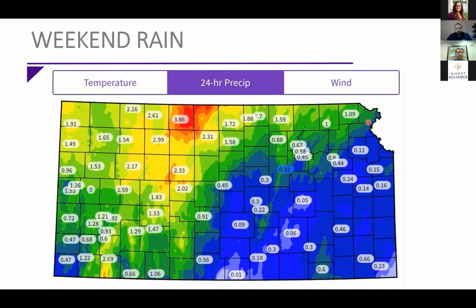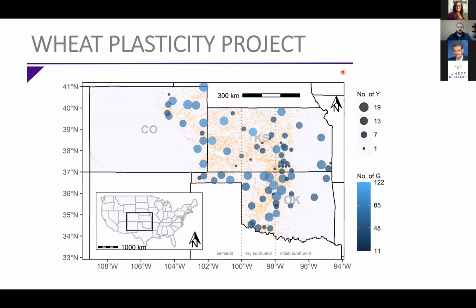Okay. So Daryl mentioned there that we have a project looking at long-term databases, and he got it almost right. He said 80,000 observations. We were actually working with close to 100,000 yield observations in the last 20 years for 3 states here: Colorado, Kansas, and Oklahoma.